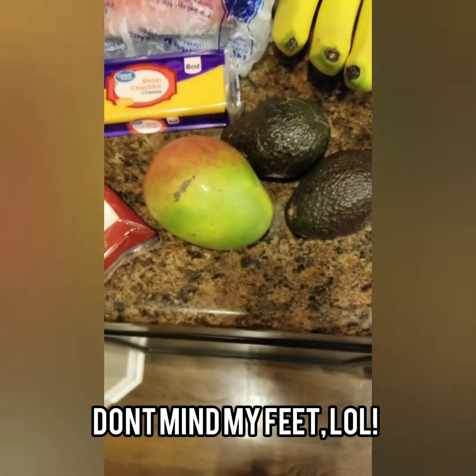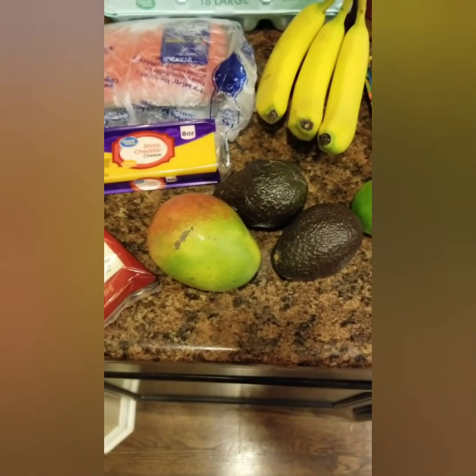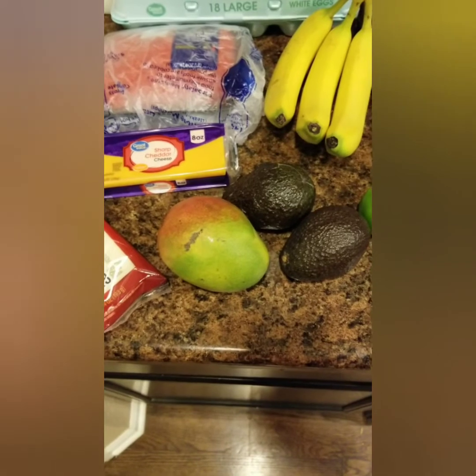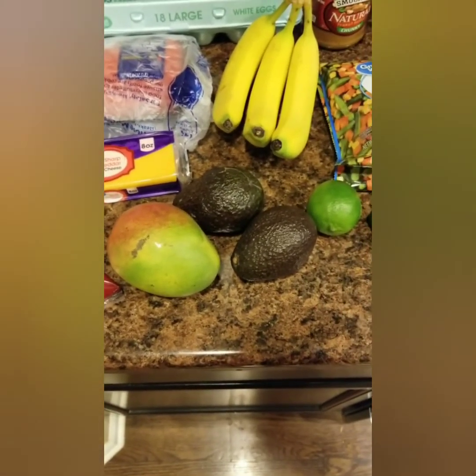And then we're having fish tacos, so I got some stuff to make some salsa because a lot of the store-bought salsa has cilantro in it and I hate it, so we're just making our own. So we just have a sad-looking mango. This was the best Walmart had. A couple avocados just to put on top of the tacos.